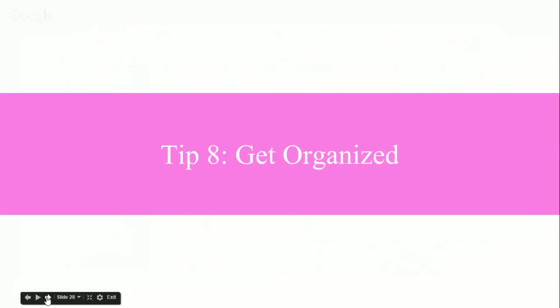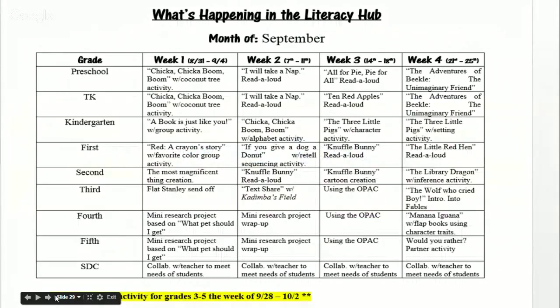Tip 8, get organized. Oh, thank you, Jesus. I have to be organized. So this is a monthly calendar. It lets the teachers know what I'm doing in each grade level. And if that wasn't in the way, it says close reading activity for grades 3 through 5 down there at the bottom. I send this out to the teachers at the end of the month, so they already know. It's pretty cool because teachers will hang it up in the classroom. It lets them know what activities we have planned.